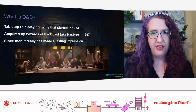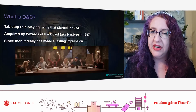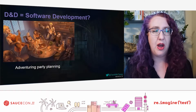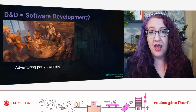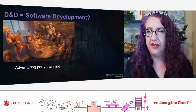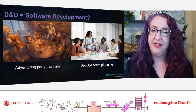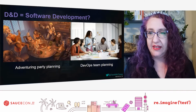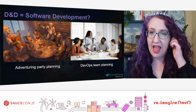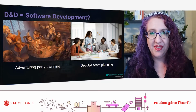But what does it have to do with software and DevOps? Well, let's take a look. Adventuring teams are a group of people gathered from different backgrounds and skill sets with the purpose of accomplishing a goal. DevOps teams are also a group of people gathered from different backgrounds and skill sets with the purpose of accomplishing a goal. Each D&D character at the table is unique, with a backstory and experiences that belong only to them. A well-written character has fears and goals, just as unique as any person on your DevOps team.